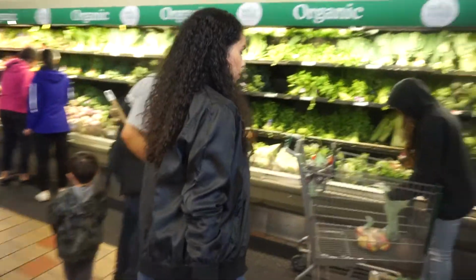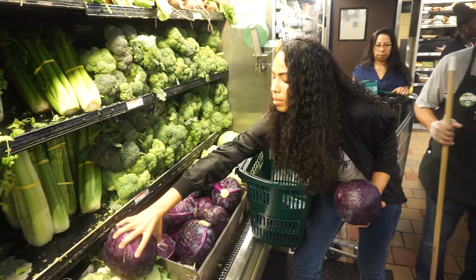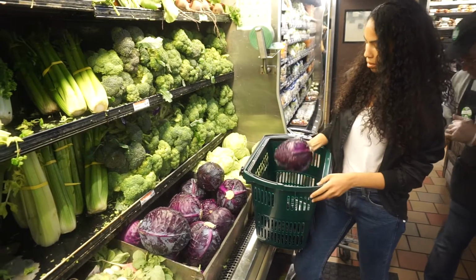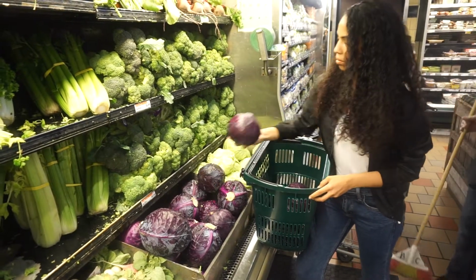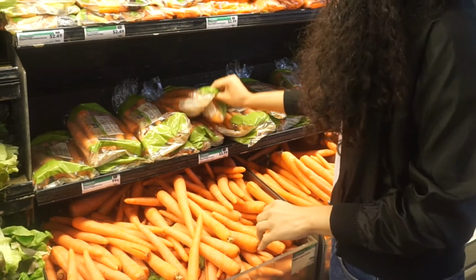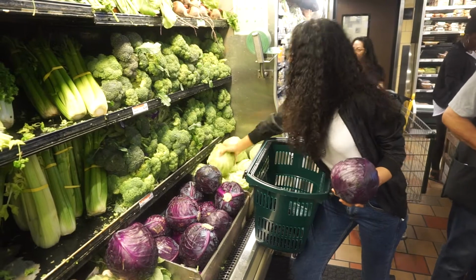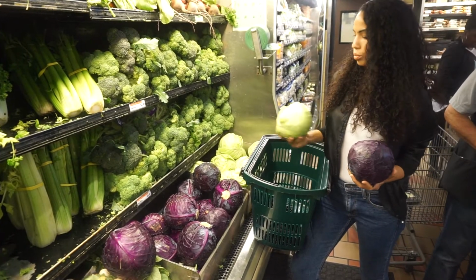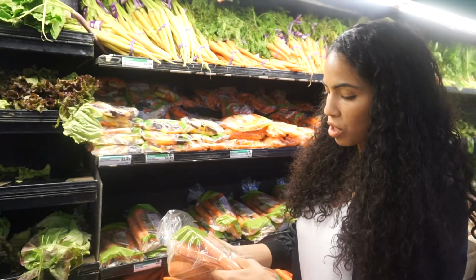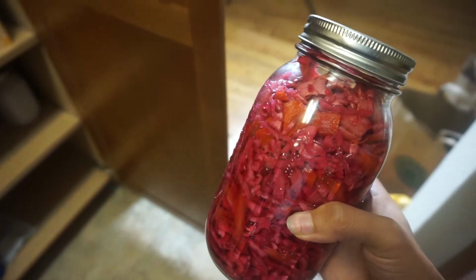The second items I'm going to be picking up are some cabbage and some carrots. If you guys have seen my other videos, then you know I like making my own sauerkraut or fermented veggies. This is my personal favorite way to consume probiotics. Making your own is definitely healthier, but I know sometimes making your own is not really that convenient, though it's super easy to do, and I'm going to link the video that I made showing you how I do it below, so you can check that out.